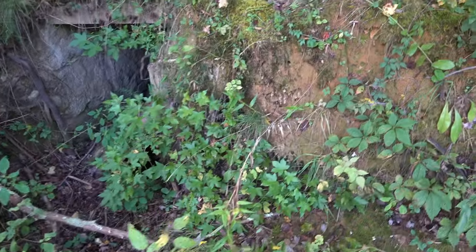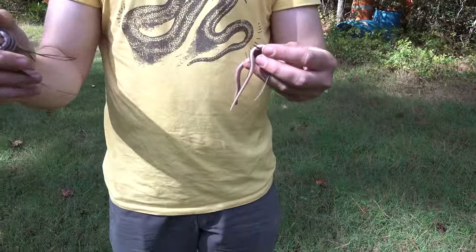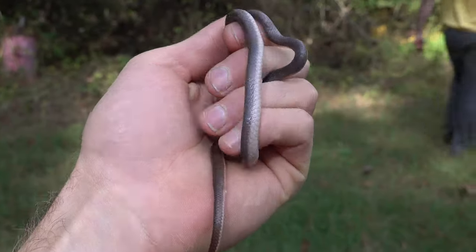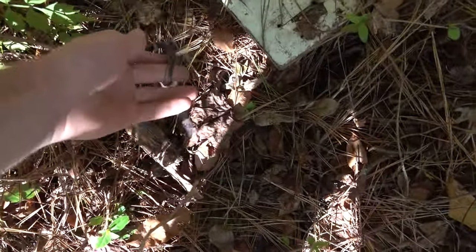Oh, dude, look at this cave. Little shaft. Whoa. It goes into the basement of this place. One, but two. Wow. We're on the board. On the board for the day. All right, got some little worm snakes. We're just going to put them back. We see a lot of these guys, but first snakes of the day. Putting these guys back.